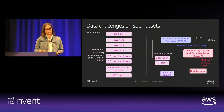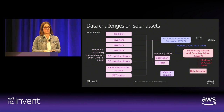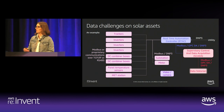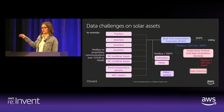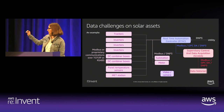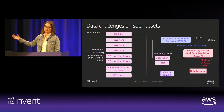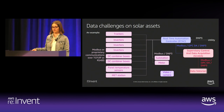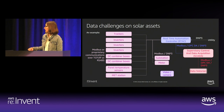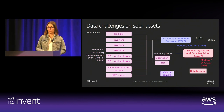There are a lot of assets that we operate that already have a data aggregator of some sort on site, which is basically a communication hub that exposes data to the utility, or to a SCADA, or to a data historian. But what's important to realize on this diagram is that there's a variety of communication protocols. We've got Modbus in some places, sometimes proprietary communication protocols. DNP3 is what we're going to see a lot as well in our utility world. And so we need to be able to deal with this variety of communication protocols.